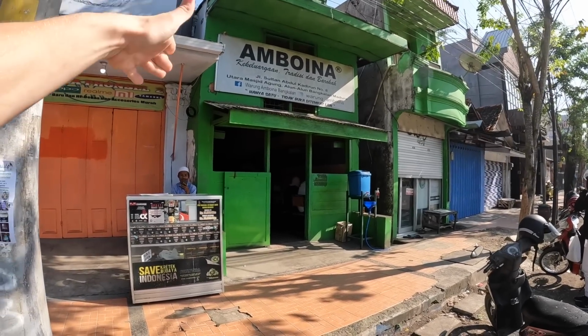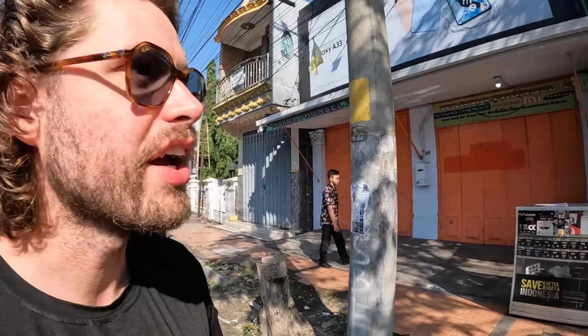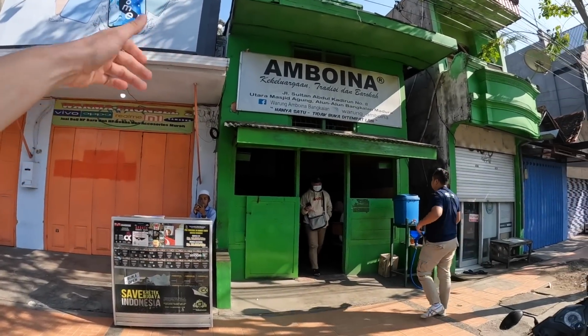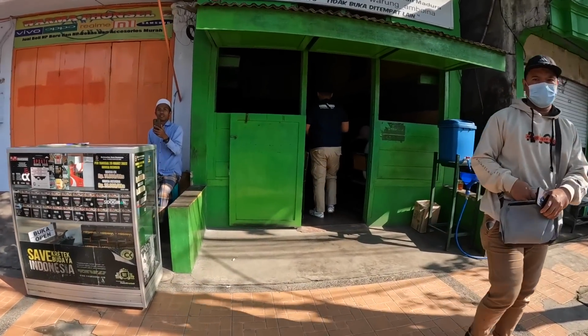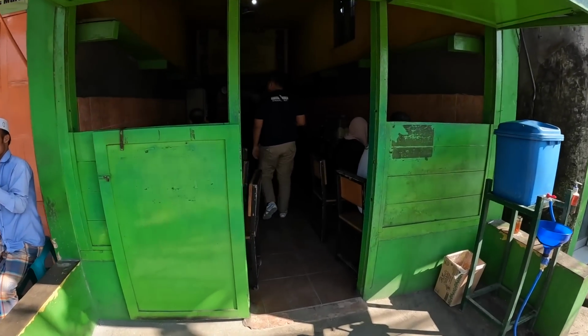We're here for Nasi Petis. Petis is, if you haven't seen the other videos, then you may not know, the fermented shrimp paste of Indonesia. We're also going to get a soto Madura, so the type of soto that's special to this area. And how could you miss this building? I mean, look at that bright color. Wow. It is vibrant, neon.